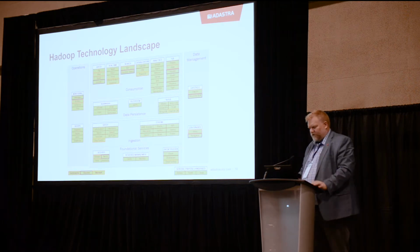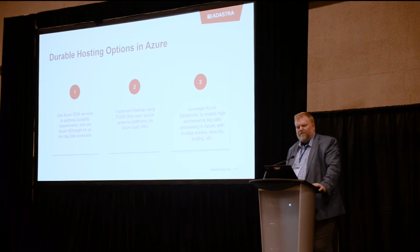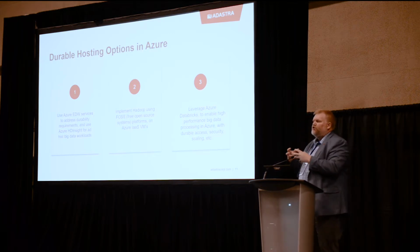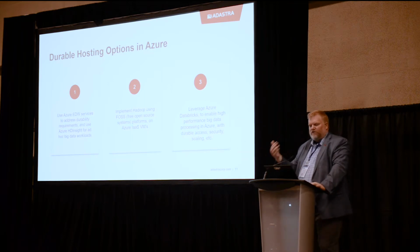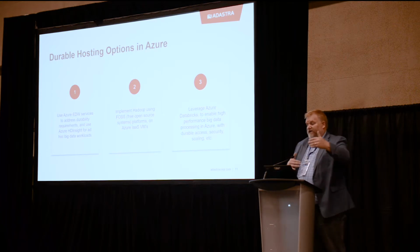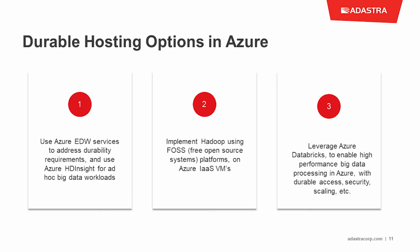So how should you use HDInsight? Well, first of all, you could use it as an ad hoc big data workload processing platform, and then the result of it can be integrated, if it's structured, into an EDW platform. So you do the data engineering workload in HDInsight, but then the output resides in Azure SQL Data Warehouse for your durable, secure, orchestrated, controlled, monitored, audited access to the data. That's one approach. Another approach, which is actually very cumbersome, is you can just spin up Azure VMs and then run your free open source Hadoop platforms on those VMs to achieve that ecosystem of Hadoop capability.